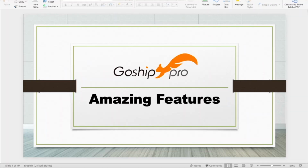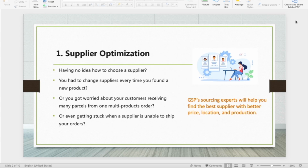For now, Goshippro warehouse is only in China and the USA, but from now on, they'll be working with more South African dropshippers as well. GSP offers the best dropshipping services. Some of their amazing features include supplier optimization.